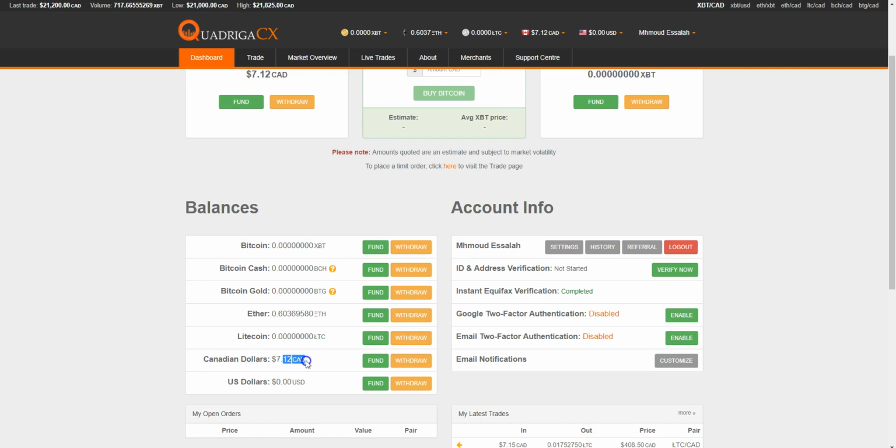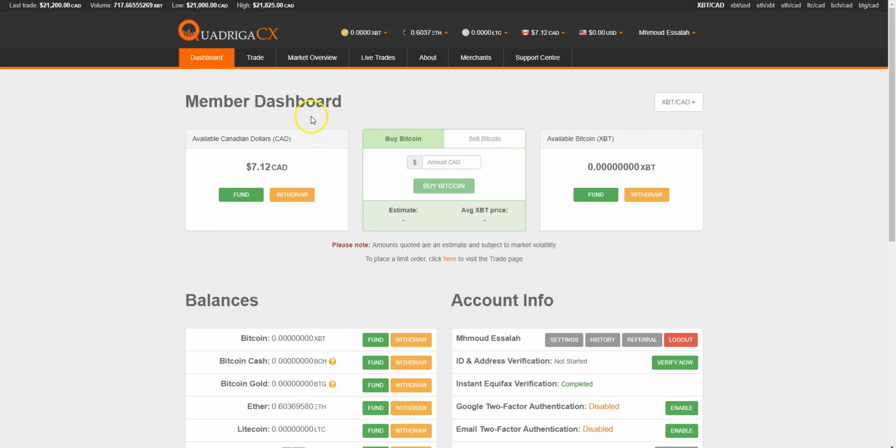So I have just $7. I think I just sold a bit of Bitcoin Gold or something. And so what I have here is this form. If I click on it, it'll just put the maximum amount here. It'll tell you how much Bitcoin you can get for it and what the price is for it. Now, they take fees, but since it's only $7, I'll just buy Bitcoin, and voila, I have Bitcoin, right?